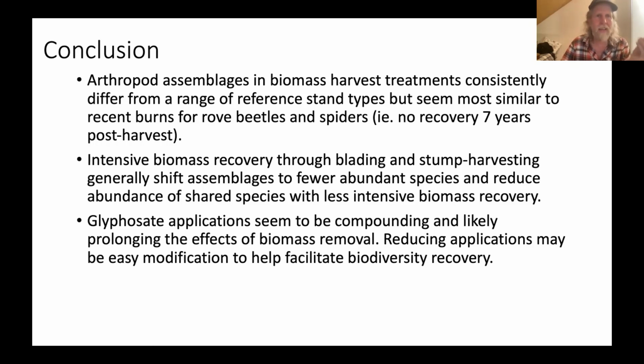what seems to be going on right now is a lot of these biomass plots seem to be falling outside the range of the variation that we see. And if there is any kind of analog that's close, it's probably closest to these burns. That is probably related to, one, there's no overstory in the burns to speak of anymore, and the vegetation seems to be coming back, particularly in the non-glyphosate plots. But when we do add glyphosate to these sites, we seem to be compounding or prolonging the effect of the biomass removal. So this is something that's probably going to slow recovery in these sites, but it could be one of these really easy fixes where we just don't spray so much glyphosate and maybe we could speed recovery.